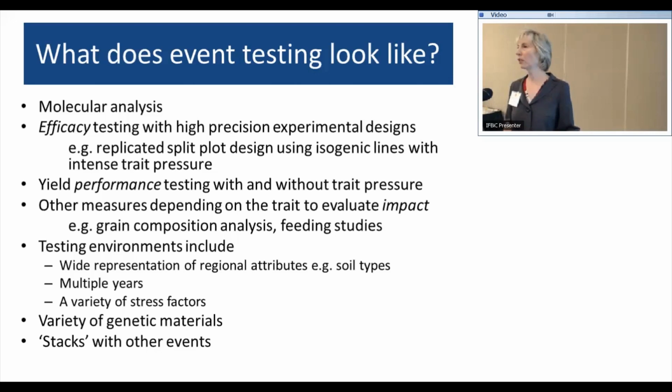So for example, if it's a nutritional trait, there might be feeding studies if it's intended as a nutritional enhancement for, say, swine feeding. Testing environments would include a very wide representation of environments in the target market region, for example, covering soil types, covering differences in farmers' cultural practices that are employed, say tillage practices. Testing would happen over multiple years to catch different climatic snapshots and under a variety of stress factors.